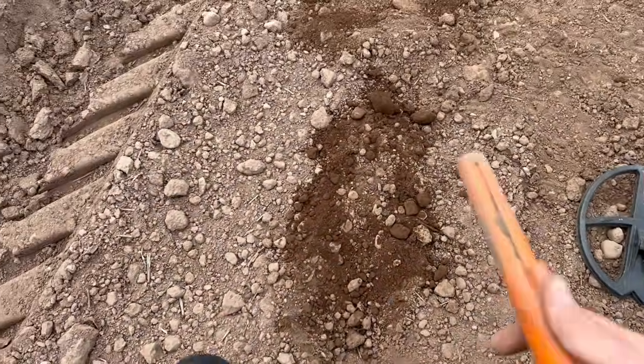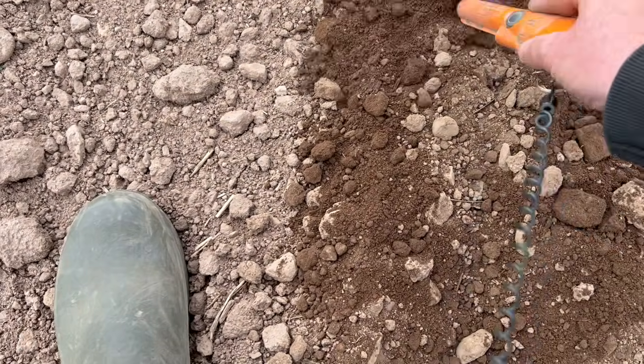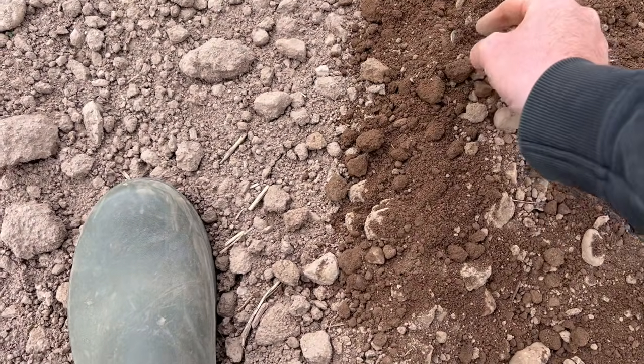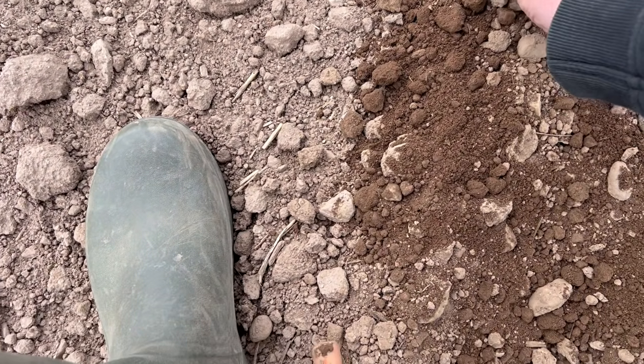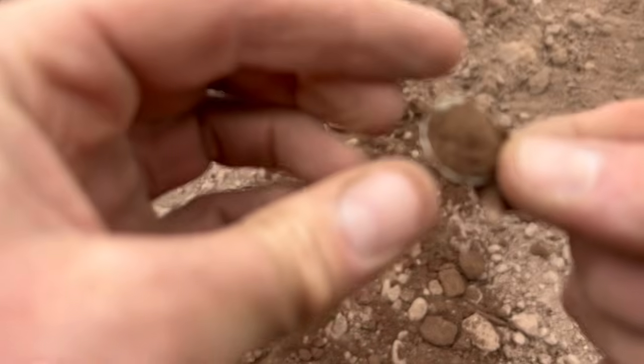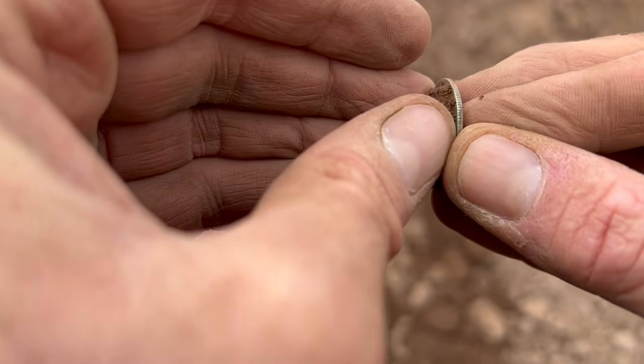Sounds a lot better now. 84, it could be a wee halfpenny. That would be nice. Oh, I tell you what, he's only went and got a silver coin. Second signal in the field is silver. It is silver. Come on, off you pop.